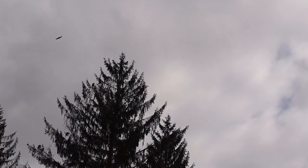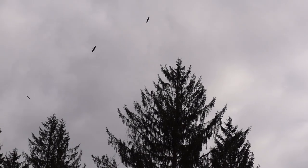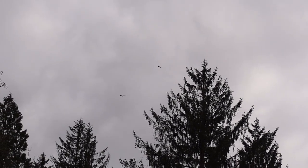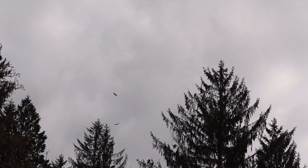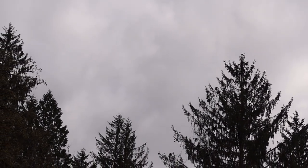Looks like we have two or three giant birds of prey circling up there. I hope you can see them. Hawk or eagle? I'm not sure. Beautiful birds.